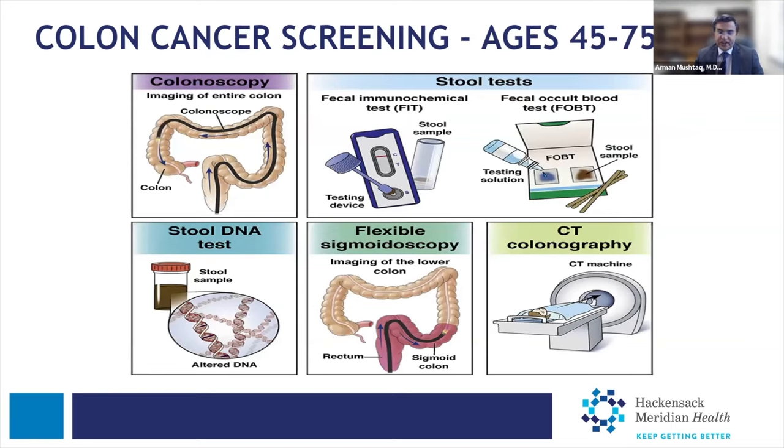Colon cancer screening. The age was recently changed from 50 to 45. The age range is 45 to 75 in both males and females. Colonoscopy is an invasive test with some side effects, but it is the gold standard. Similarly, all of these tests that I have listed are kind of gold standard.